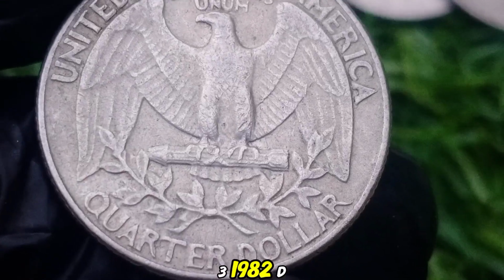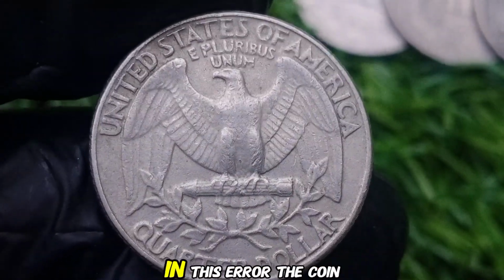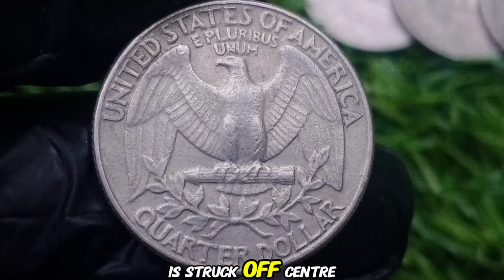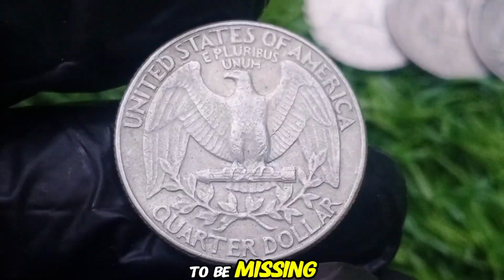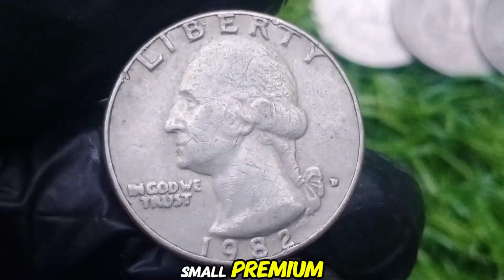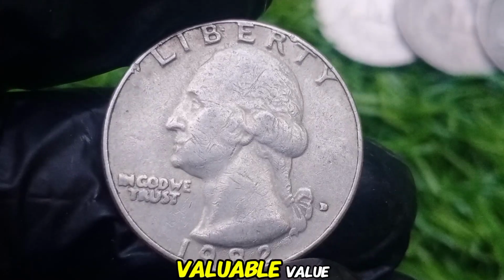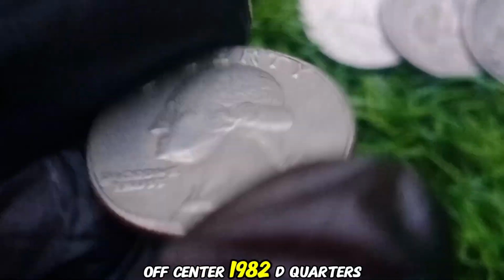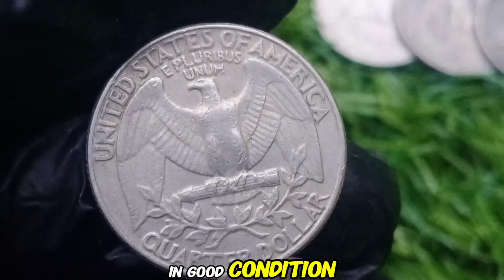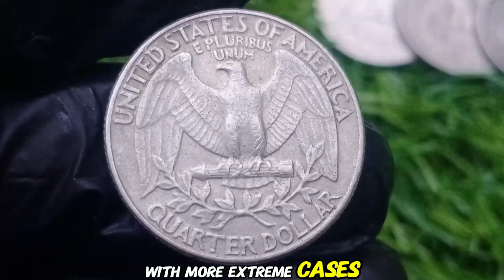3. 1982 D Washington quarter, off-center. Description. In this error, the coin is struck off-center, causing part of the design to be missing or overlapping the edge of the coin. A slightly off-center quarter may still be worth a small premium, while a more dramatic misstrike could be much more valuable. Value. Off-center 1982 D quarters in good condition could be worth $20 to $200, with more extreme cases potentially reaching higher prices.